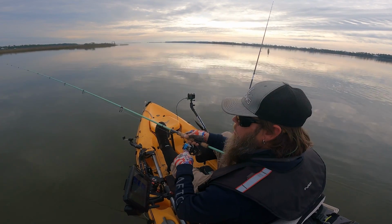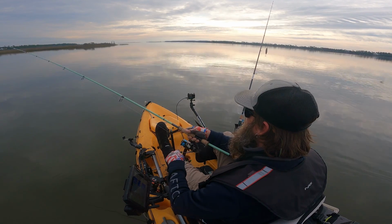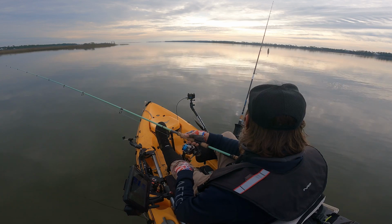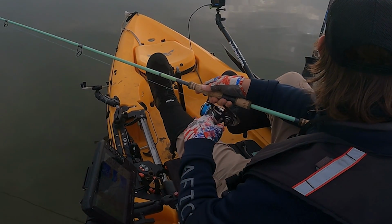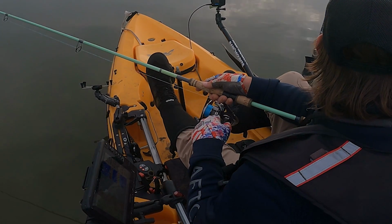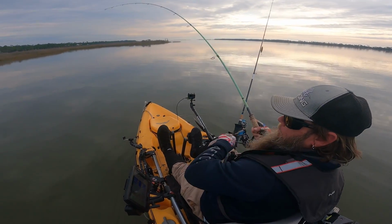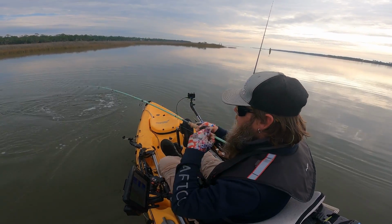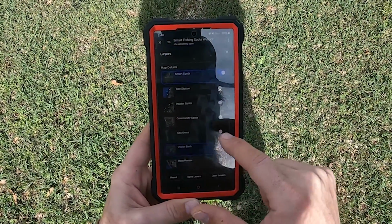Following the birds that I'd been able to see earlier, I followed my way to a point. Casting at this point, it isn't long before I'm able to find one of those fish from this area. I'm currently dragging a kicker crab on bottom with a 1/8 ounce Texas side jig head. Got him. All right, y'all, first fish here in the smart fishing spot, right where he's supposed to be.